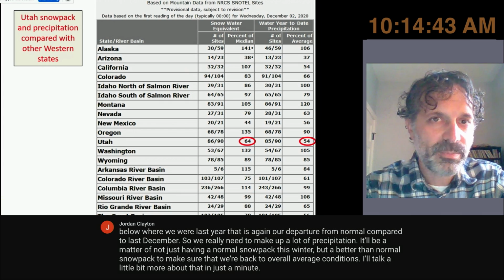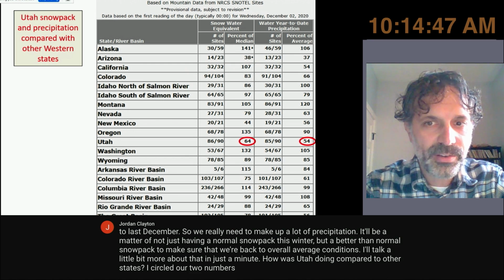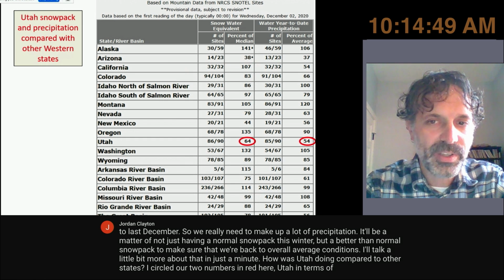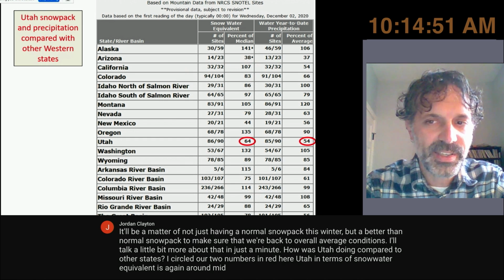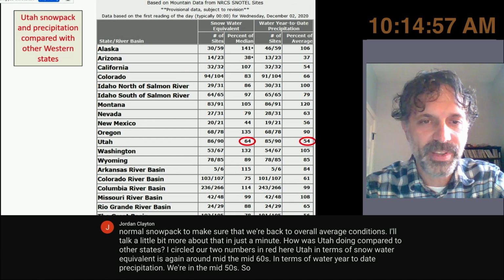How is Utah doing compared to other states? I circled our two numbers in red here. Utah, in terms of snow water equivalent, is again around the mid 60s. In terms of water year to date precipitation, we're in the mid 50s, so well below where we want to be.